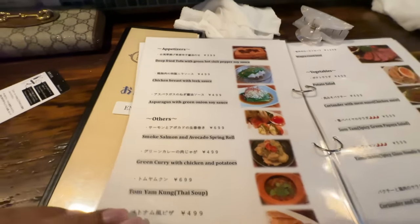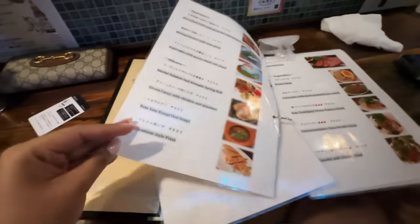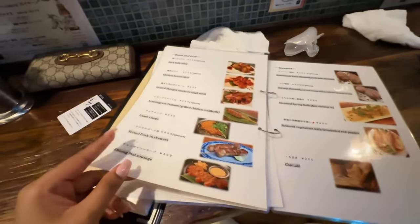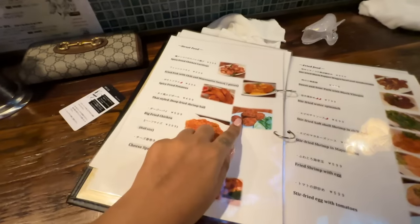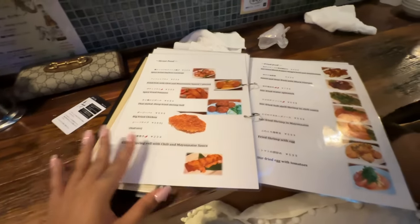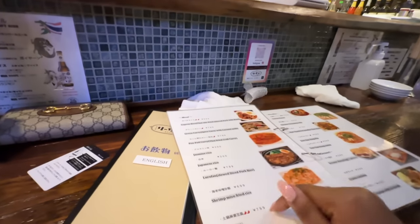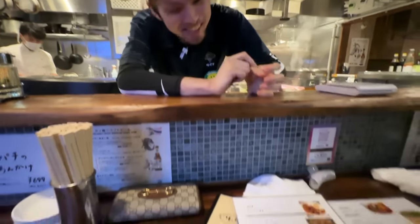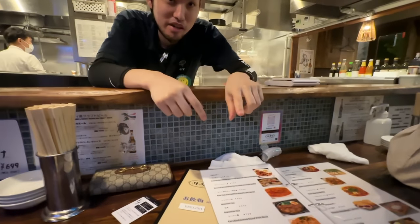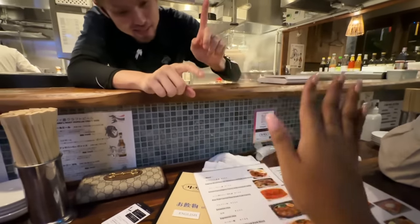From what we understood so far, we have ordered chicken saté, which is basically fried chicken in a way, and then I also ordered the fried prawns. So we've kept it very simple. Can you also add a shrimp miso fried rice? One shrimp miso fried rice. Just that much, yeah. We are going to experience it all.